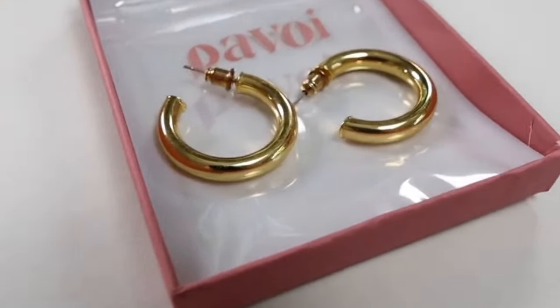Just a great basic earring. They'd be great for you or anyone that you're gifting them to at these price points, at the $10 price point. And I love that it's going to come with that nice box for you. Now, this next set of earrings, they're a little bit bigger. These are 20% off. You can get them for $10.95.